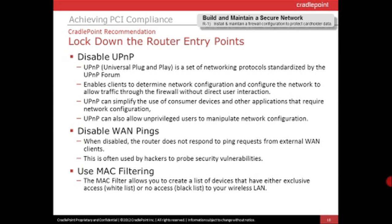UPnP, Universal Plug and Play, is something that was developed in the consumer world to make it easy for consumers at their house to network devices without having to have some sort of specialized certification or document to get it. It lets you simply plug in a device, and it will scan not only your NATed network, but it has the ability to penetrate firewalls to make it easy to set up devices in that environment. Not so good for the distributed enterprise environment.